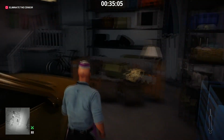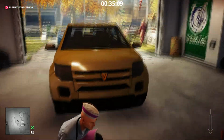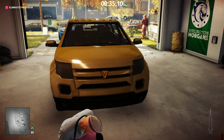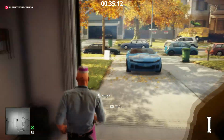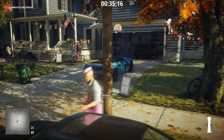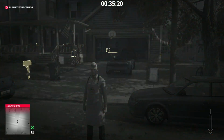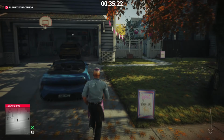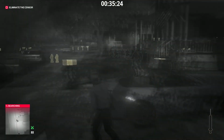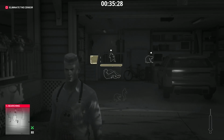So why don't we do it like this? Why don't we open the garage door? Let's leave the bomb, like, here, and we'll detonate it here. And then see if we can just, like, run into the garage.